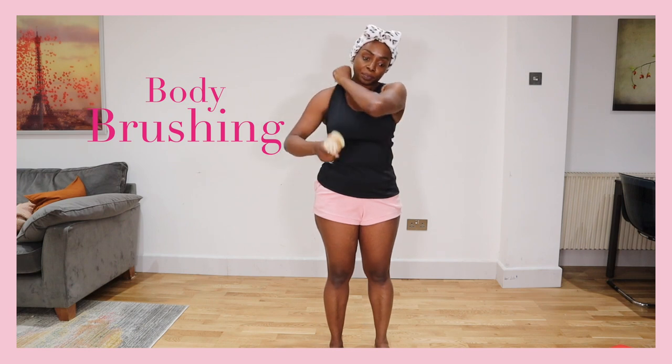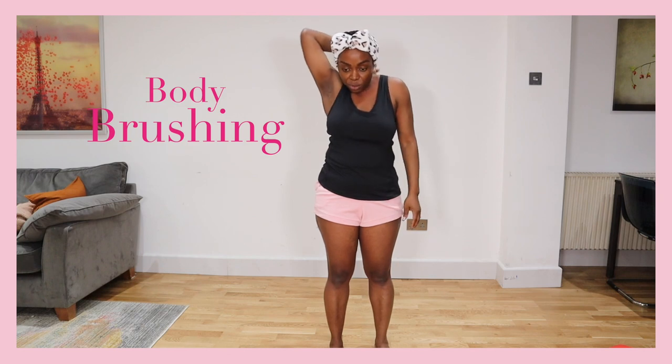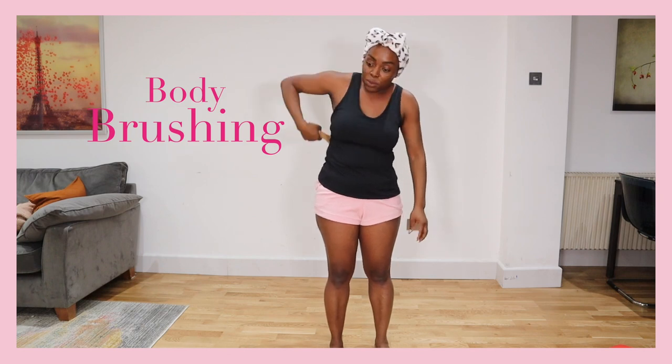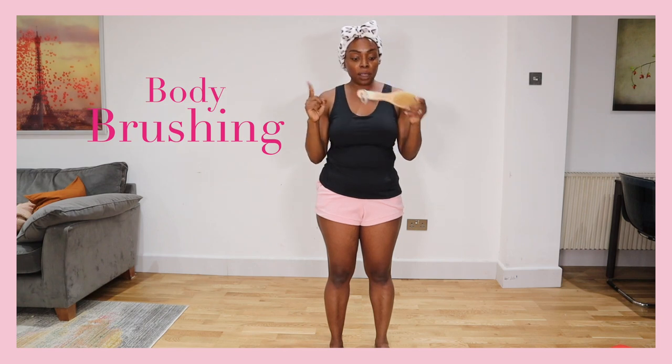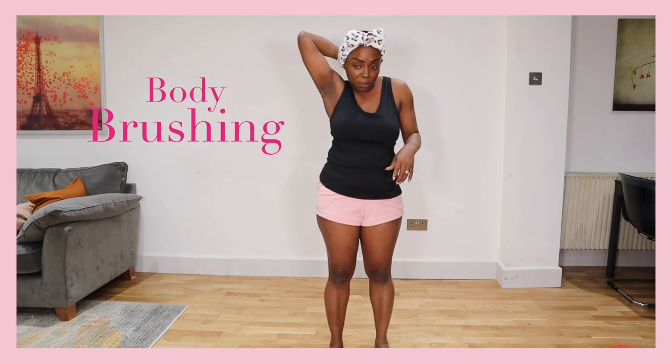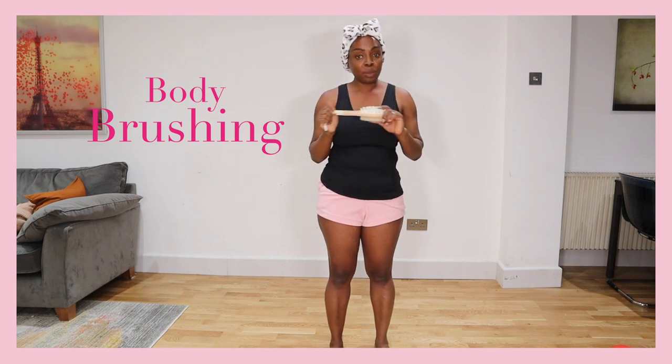All right, so for your back, again, you just brush towards the heart, towards the heart. All right, so that's how it's done. You can also buy a longer version of this and use it for the back area, so it's easy for you to reach the back. That's it, guys. This is the body brushing.